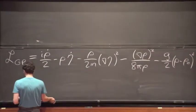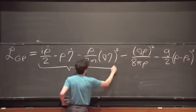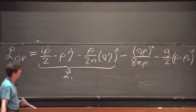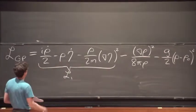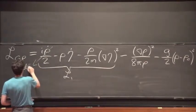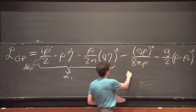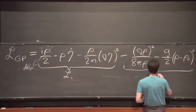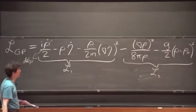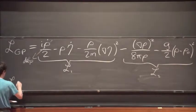All right, so this much I'm going to call L1 because it mostly describes the Goldstone boson dynamics. Oh, I should have said this is a total derivative, so I can drop that entirely. And then this bit I will call L2. And most of the interest for us attaches to L1. So let's take a closer look at it.